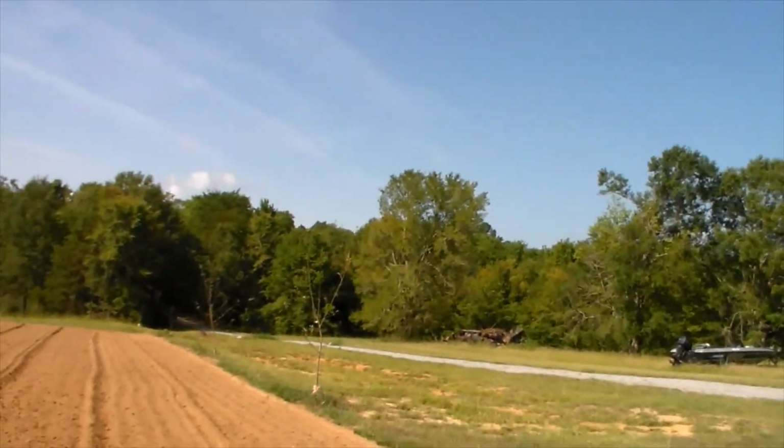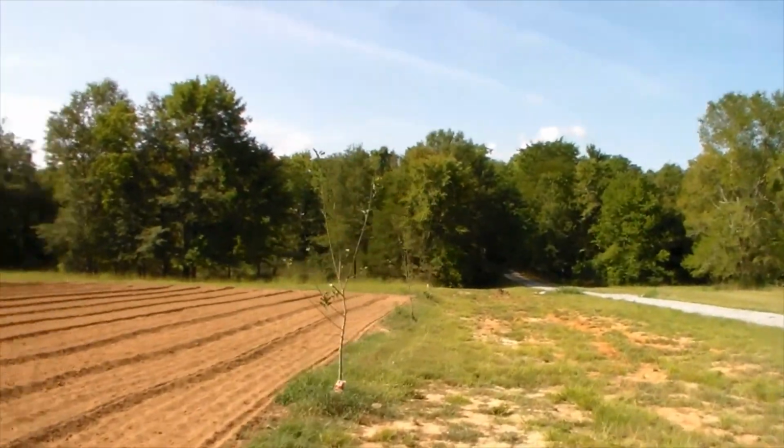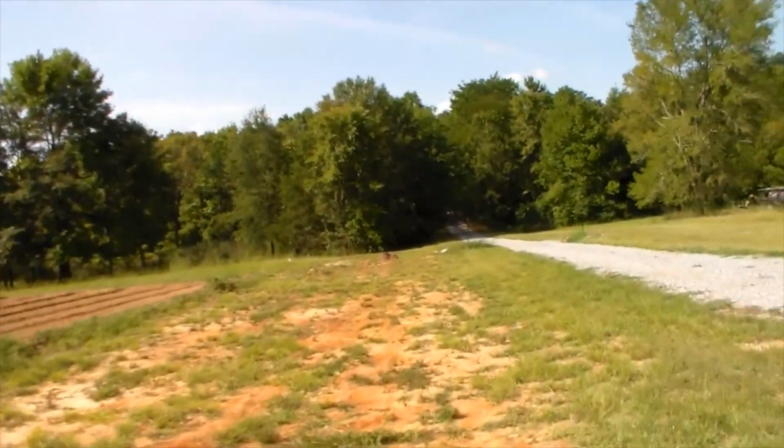Alright, he's gonna ride a little bit and I'll stop. See y'all ride a little bit. Y'all know where we at here. The garden. 1/4 acre. Just tilted up.